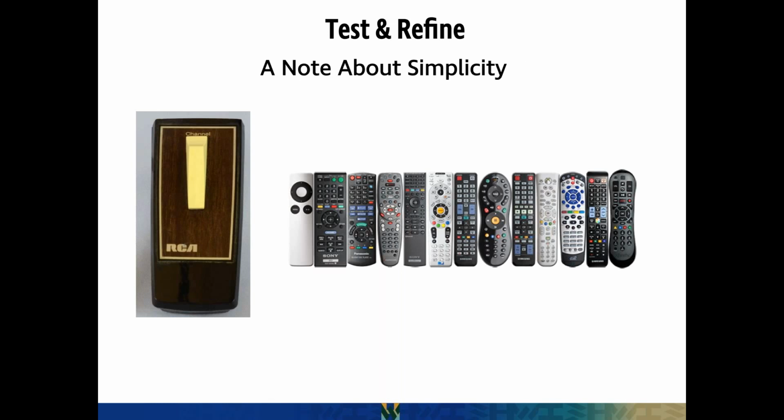Now, I'm going to skip over, well, let me just say two quick notes. When you're refining and trying to simplify, it's important to get the right level of simplicity. For my television, when I watch television, I would love a very simple remote, but one button, say on the left, is not going to do it for me. I have about three remotes. Those are already too many remotes, and so that's too many for me. So it's finding the right level of simplicity to help your users.